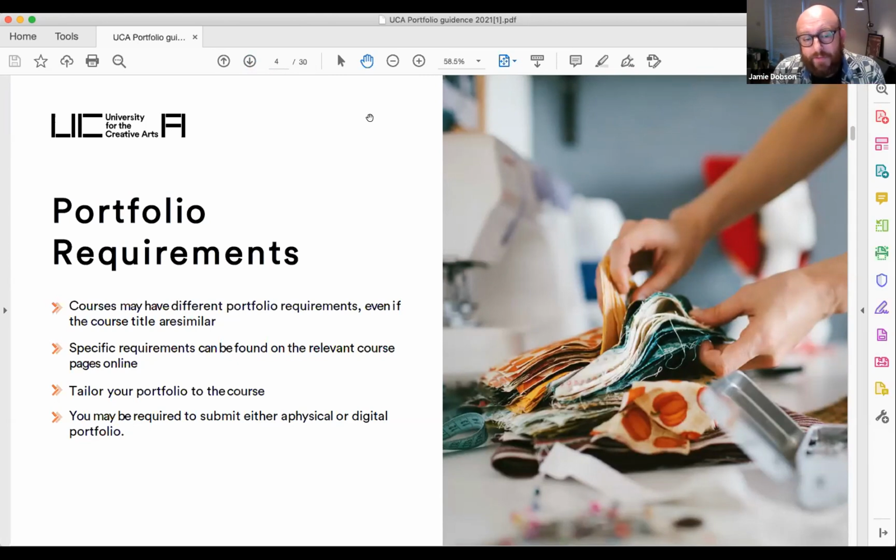What you do then is you tailor your portfolio to the course. And you do a couple of things here. In terms of tailoring, you're likely to need to edit down some of your work, and there may be pieces of work that you might want to amplify.